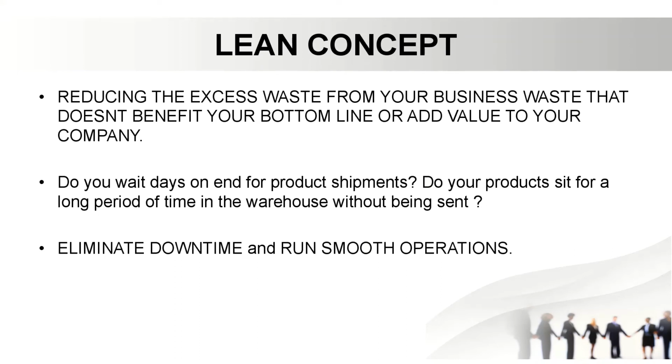Next, let's talk about the lean concept. Lean is like trimming the fat. This concept seeks to reduce the excess waste from your business, waste that doesn't benefit your bottom line or add value to your company. Do you wait days on end for product shipments? Do your products sit for a long period of time in the warehouse without being sent? Remember, in the case of Amazon FBA, products that sit in the warehouse for a long period of time can have a low Inventory Performance Index score. The most important thing to do is to eliminate downtime and run smooth operations to ensure the efficacy of the company.